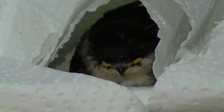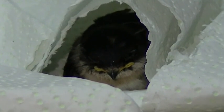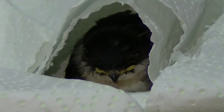This poor little swallow is an orphan. His or her parents were killed, and now we're trying to rescue him with mealworms, which he seems to eat and enjoy, and that will hopefully make him big and strong.